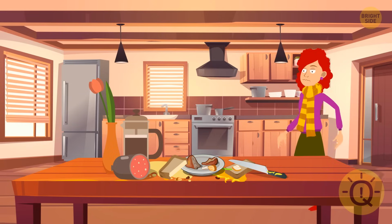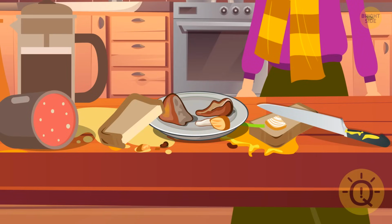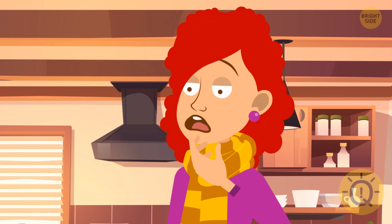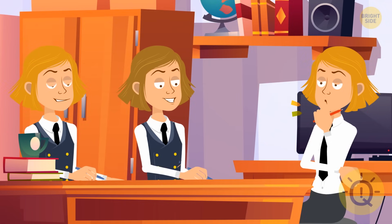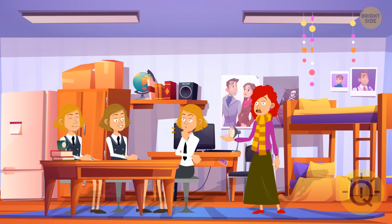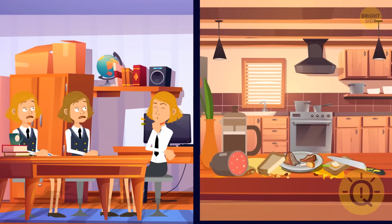Mrs. Lewis came home after work and noticed that one of her daughters had made a sandwich, but hadn't cleaned up afterward. The woman went upstairs and saw that all 3 of her daughters were doing their homework. Abby, Ruby, and Nicole denied making a mess. Still, Mrs. Lewis knew who was guilty. How about you?